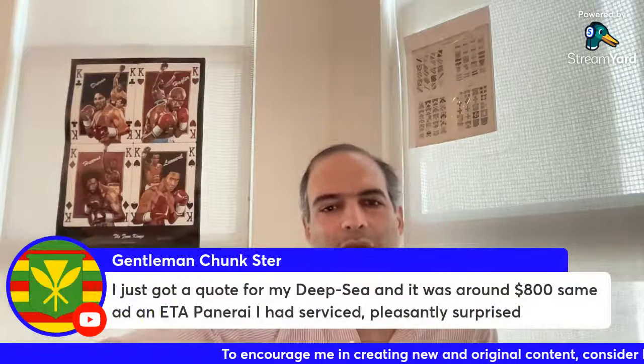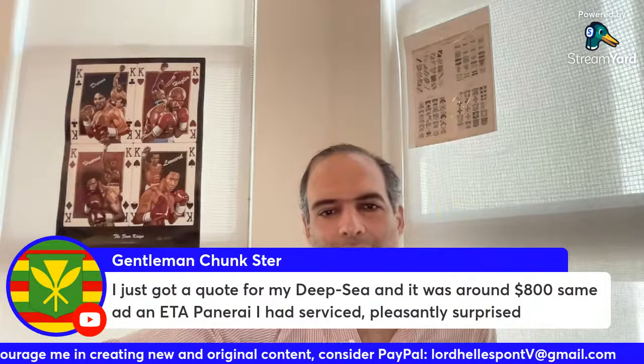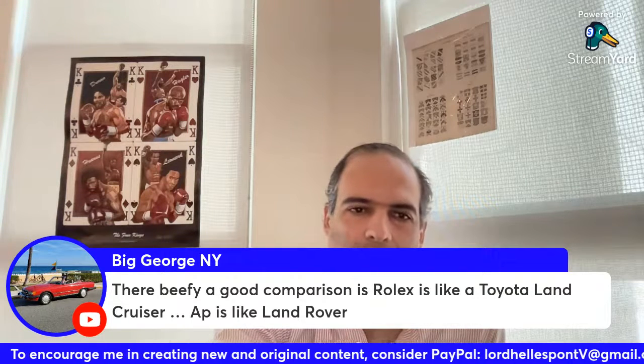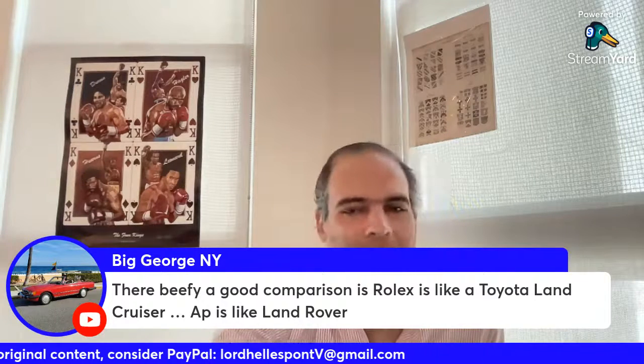Gentleman Chunkster says, I just got a quote for my Deep Sea, and it was around 800, same as an ETA Panerai I had serviced, pleasantly surprised. Yeah, you see, that's one of the reasons that people prefer Rolex to this day. Big George, New York, says, a good comparison is Rolex is like a Toyota Land Cruiser. AP is like Land Rover. Lovely analogy. It's perfect.